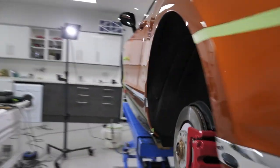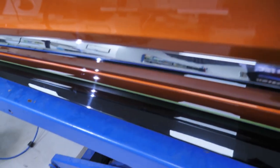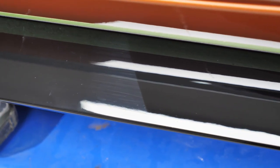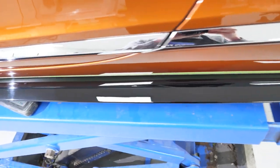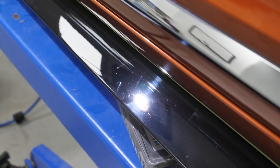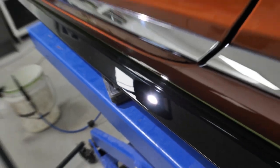Back around the near side now, side skirt, replicating the process from the offside. Ha, that's a good angle. 50-50 on the gloss black. This side's actually been worse than the driver's side was, which is unusual. There's boot marks, kick marks, scuff marks. It's quite the contrast.